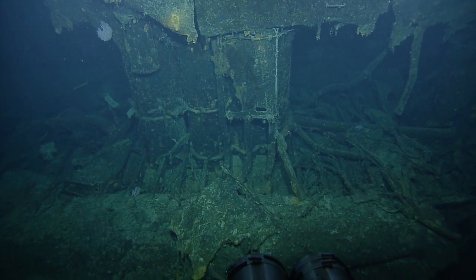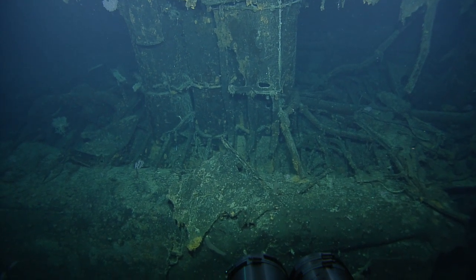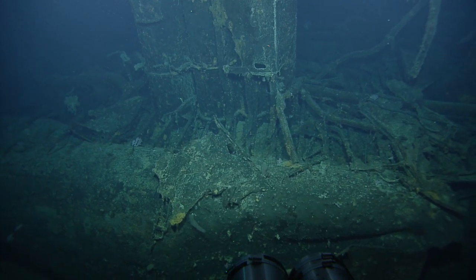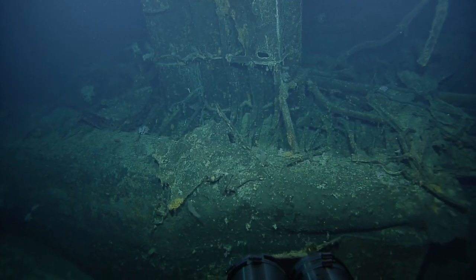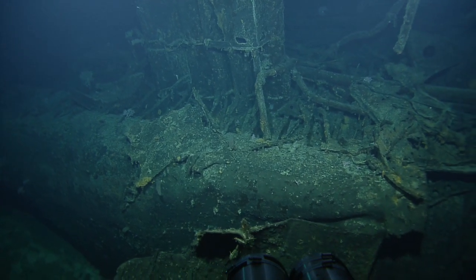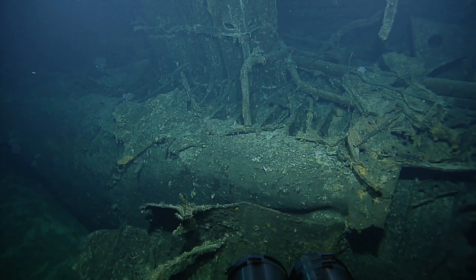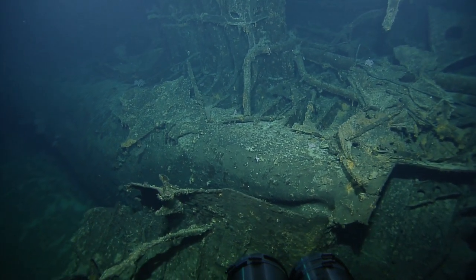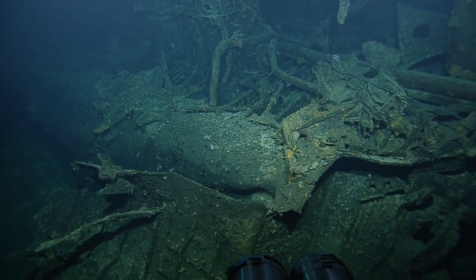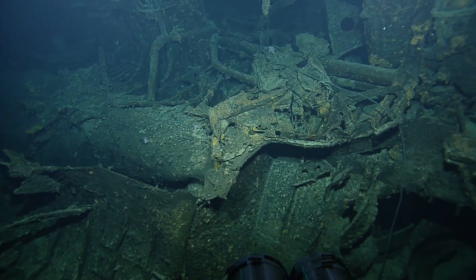Okay. This shot's done. You want to peek in the hole there? Yeah, let's peek in the hole. Roger. Okay, I'm going to come down so you don't drag me. Yeah, roger. Yeah, come down. Give me some side light there. Yeah, now you can see the double hull and the pressure hull inside.